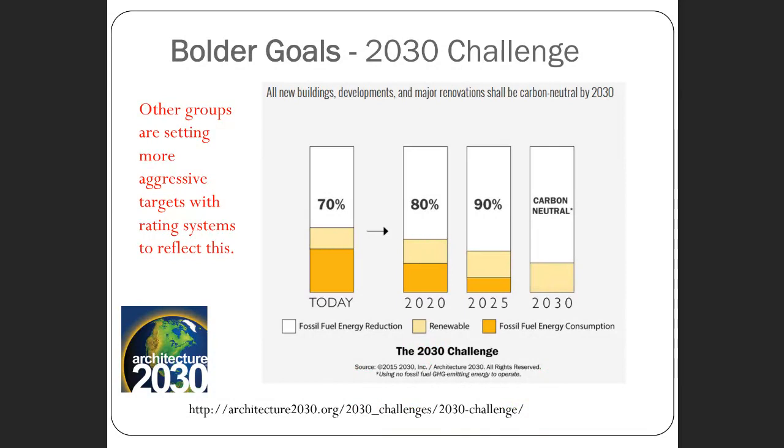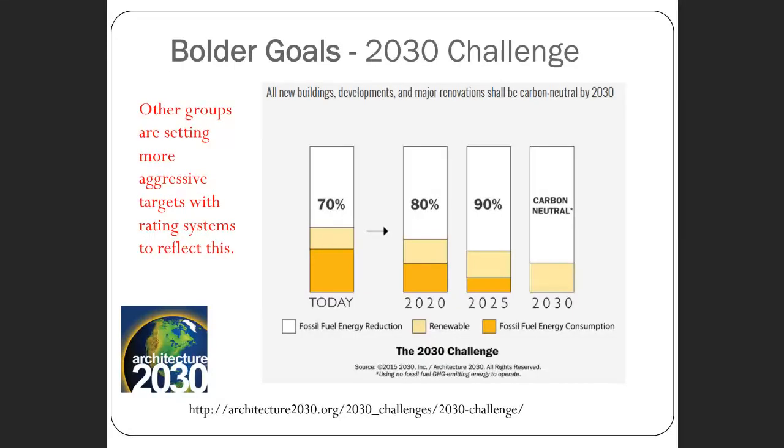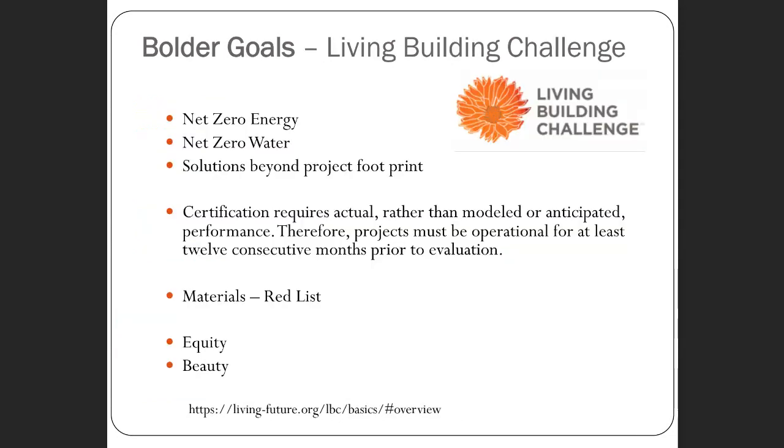So in light of this, some folks besides LEED are setting bigger and bolder goals. Architecture 2030 is one of those groups. You could certainly argue that, in light of this new knowledge about the fact that we have to reduce CO2 by 50, we have to cut it in half by 2030, right? 8 years from now. Their rating system has net zero or carbon neutrality by 2030. Right? Aligns well with what we just looked at there. Another group, the Living Building Challenge, also has bigger, bolder goals, both net zero energy and net zero water.